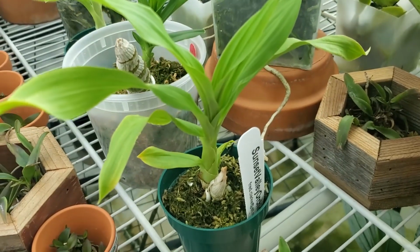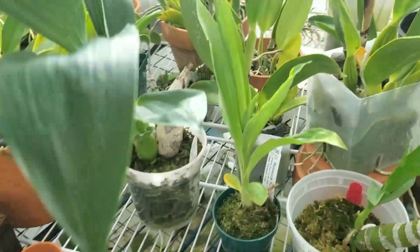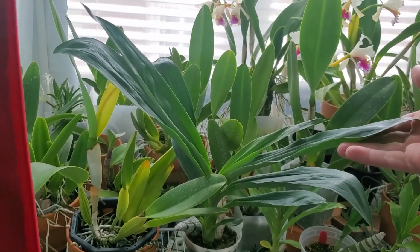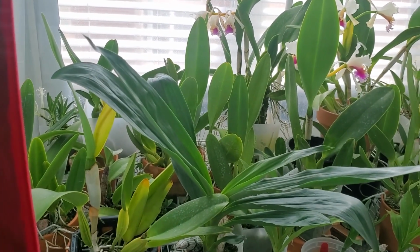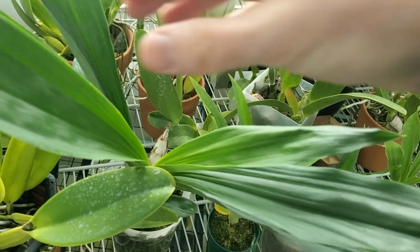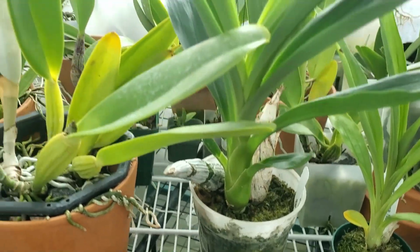The Catasetums look okay. Nothing really specially interesting to report other than leaves look good. Growth looks good. Happy with the new ones. The Jumbo World, which is my awarded Mormodia, getting about to be maximum size. Now this plant generally drops its leaves in October. So it's August now. August, September, October. It's got 2 or 3 months left, but I don't think it's going to put out a whole lot more leaves. You can see this looks like maybe a final leaf because it's smaller. And it might just be reaching full size, and then it's just going to start focusing on storing food and water in its bulb for oncoming dormancy.